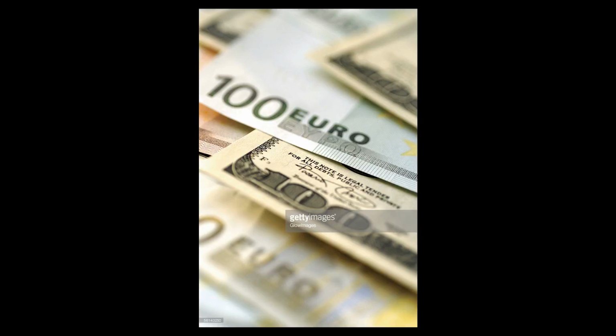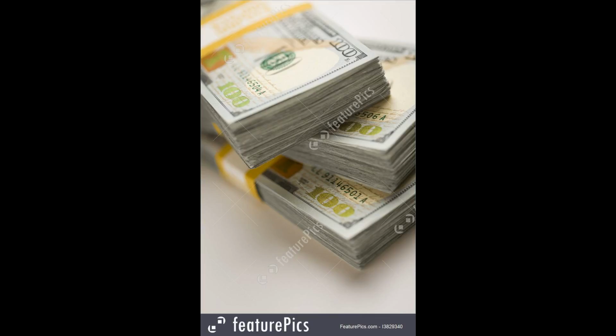The $100 bill is the largest denomination that has been printed since July 13, 1969, when the denominations of $500, $1,000, $5,000, and $10,000 were retired.